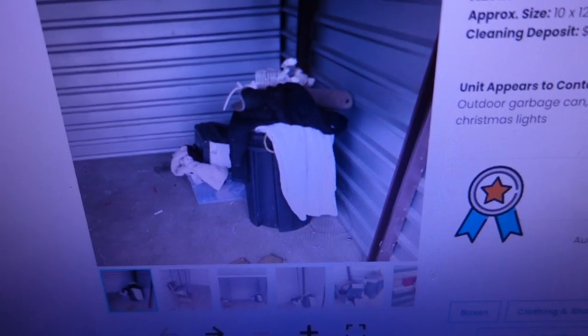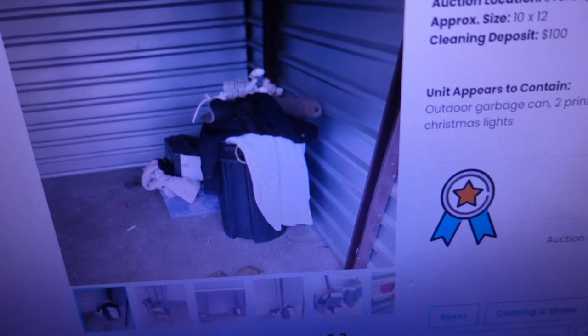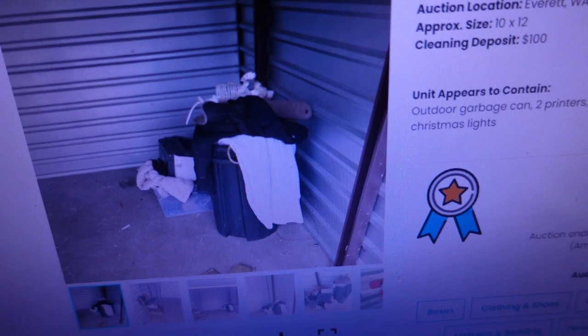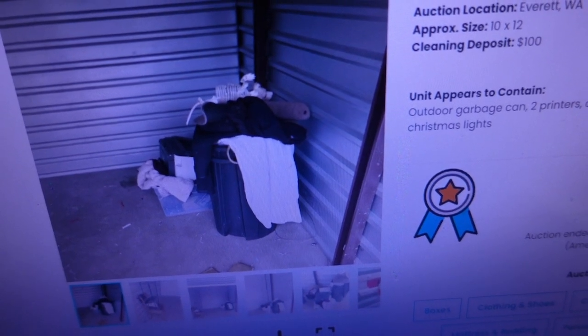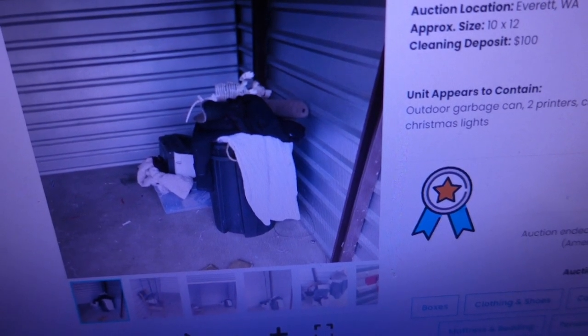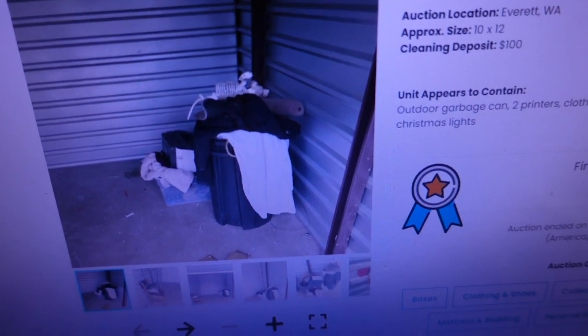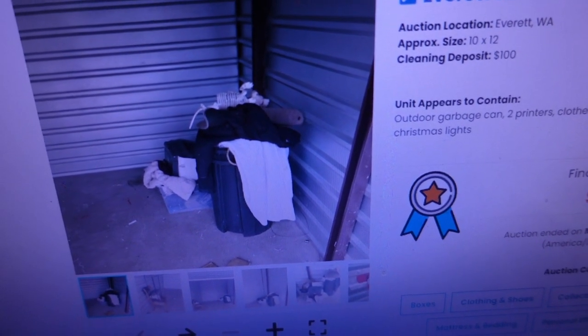The other one was just a little small unit, just a garbage can, and looked like it had been cleaned out once before and this was the leftovers. But again, I only paid $20 for that one, so we'll see what's in that. Here's a quick look at that other one. It says outdoor garbage can, two printers, clothes, blankets, rug, skeleton dog, chair, metal rack, and Christmas lights. So we'll see. There's a little bit more in there than I thought there was.